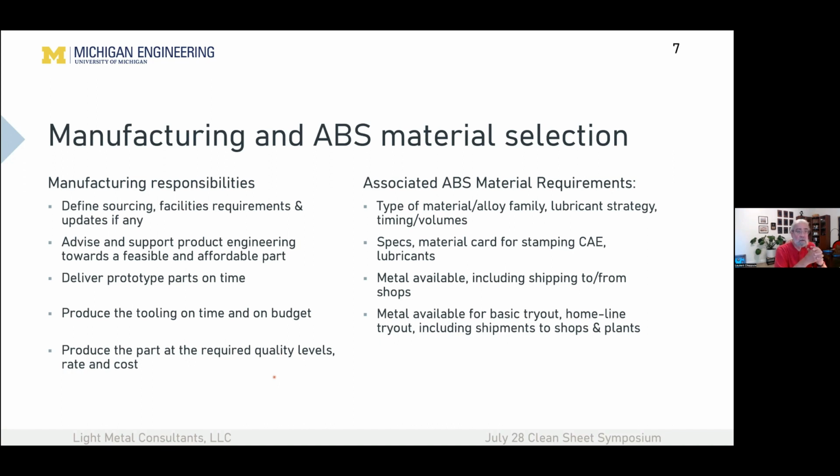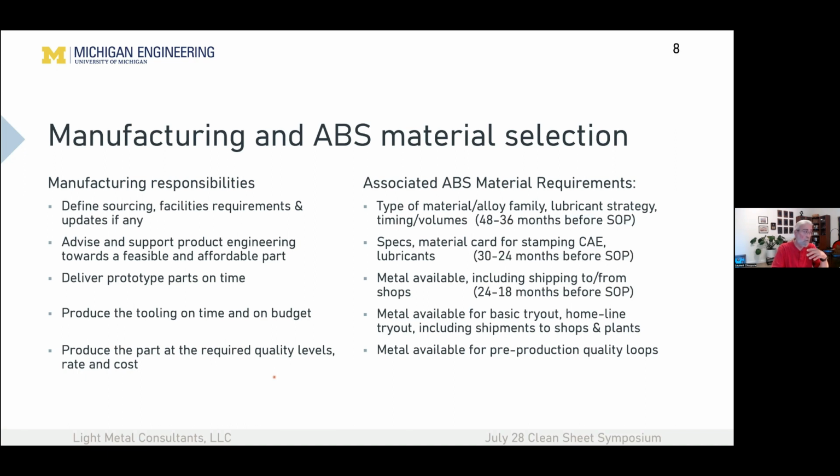And then finally, the final responsibility of manufacturing is that, of course, we have to make the part. And we have to do it at the required quality levels, at the required rate, and the required cost. And that means, again, even before production starts, which is the obvious when we need material, but we need materials available for all the pre-production quality loops that take place before the start of production.